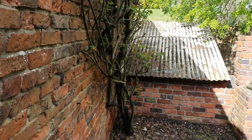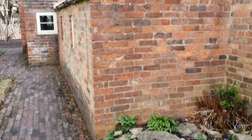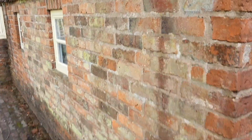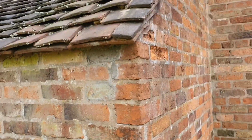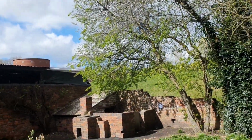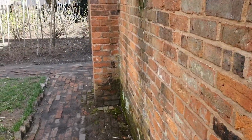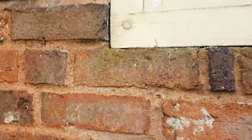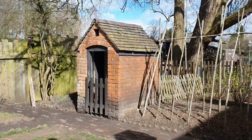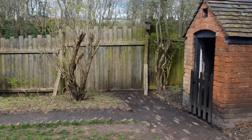One thing I've just been talking to my friend about is when they build properties here, they do number the bricks. So if they take a property down, wherever it may have been in the Black Country, and they rebuild it again, it's actually built to the original structure. As you've seen when I was up the top earlier, all those bricks, they number them up and they put it back exactly the way it was. I love these little gardens, typical little 1930s, 1940s garden.